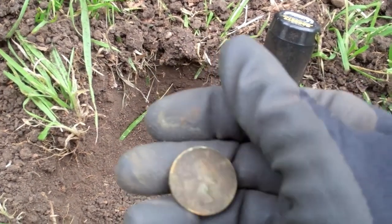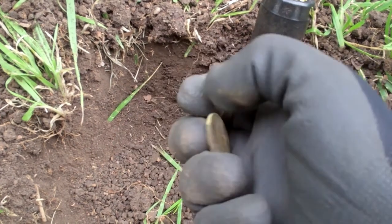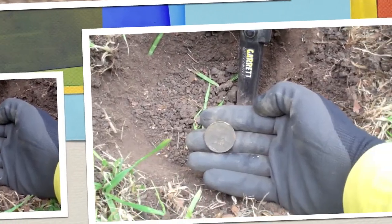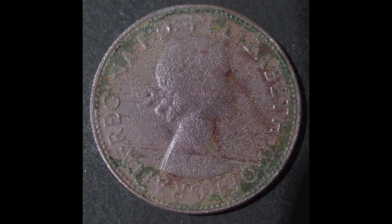Hi Liz. Beautiful condition. And I'll just see if I can get a date for you. That side's pretty worn, so stand by one tick. And it's a beautiful 1961 kangaroo penny.